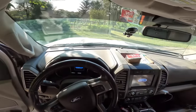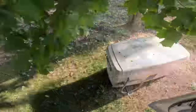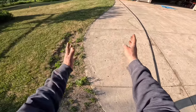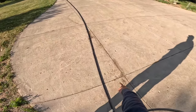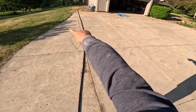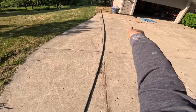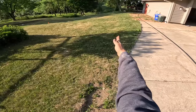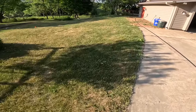We're back at this job again. It's 7:20. What we're doing up top here is removing this concrete from this joint, up this one, and across that one, all those sections in front of the garage. It's all settled, so we're going to take that out, and then run a form all the way alongside the garage.